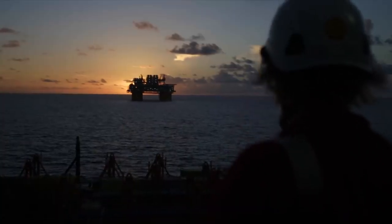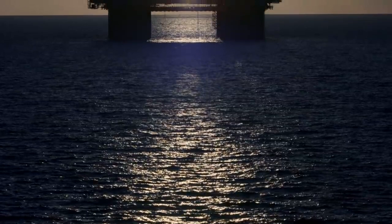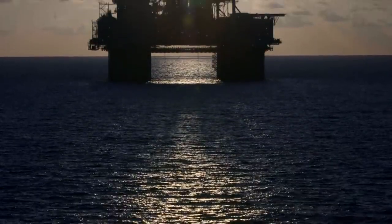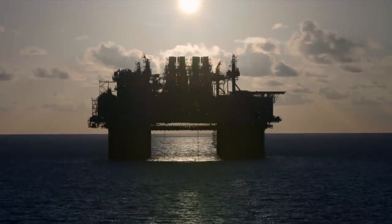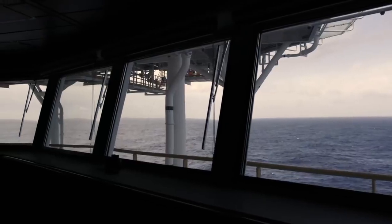When you can safely get it in the basket and there's no incidents and the day is done, it's a good feeling. With installation complete, it's now time to attempt to bring up oil from the subsea reservoir to the Appomattox for the first time. We're just southeast of the Mississippi, about 100 miles offshore.